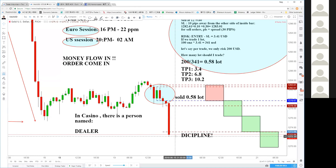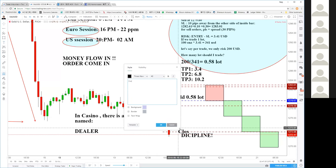But believe me, if you don't close partial profit, that is not a profit, that's paper money. That is a paper floating profit, you know? You should take some profit right now. The right thing is you should close at least 0.3 lot here.